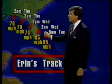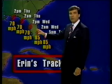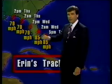Now, hurricane winds will stay at about 85 miles per hour. This is the expectation up to landfall. Decrease a little bit throughout the overnight hours and the morning hours, but still be packing winds of 70 miles per hour.